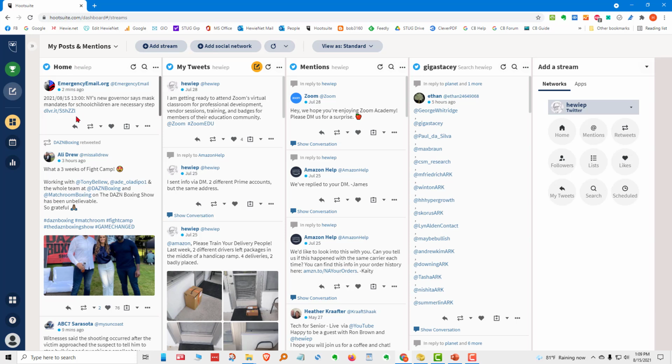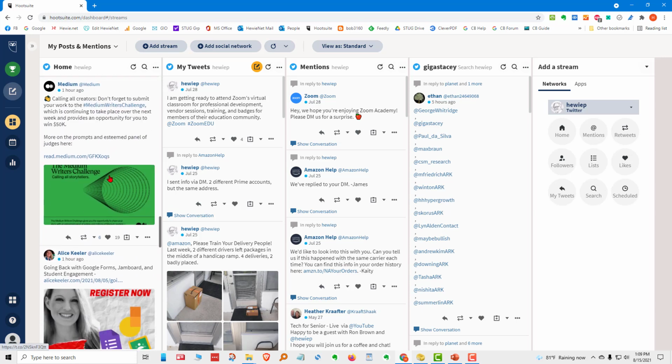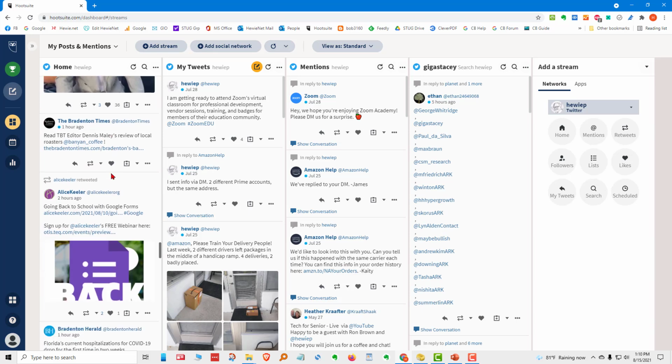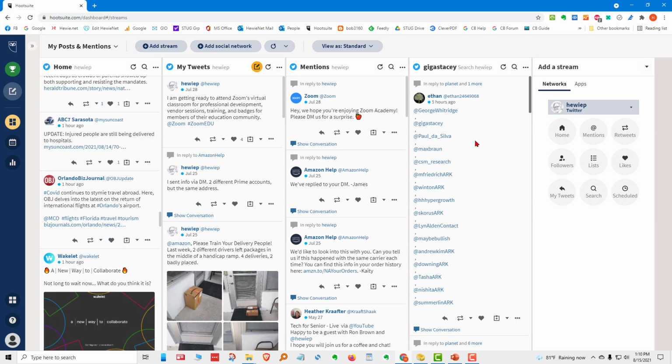You can see here in the home column are any of the tweets that I've gotten that are up to date and in order of time. So we start with 2 minutes ago, and as we scroll down, you may even see some articles that we saw when we were using the Twitter page, because obviously any of these tweets are things that I'm following on either. It's going to show up in either of them.